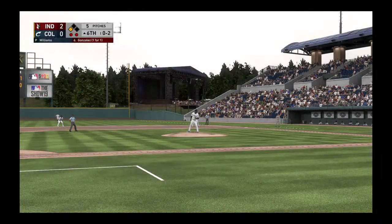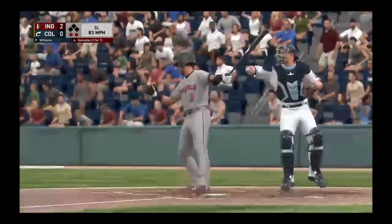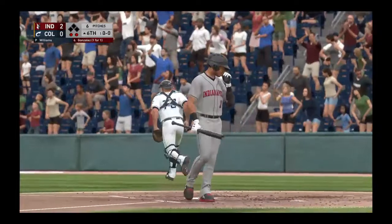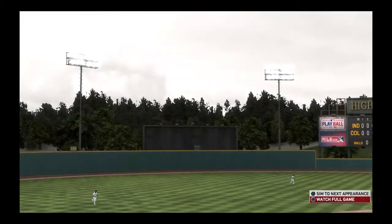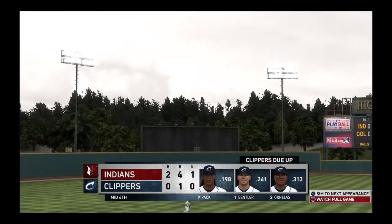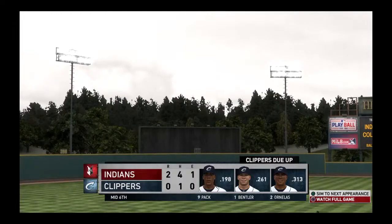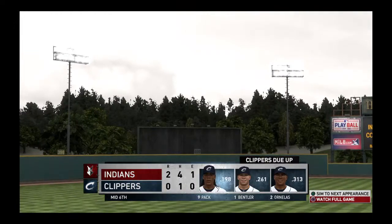A man on third with two down. A swing and a miss as he chased with two strikes, and that will retire the side. So it's 2 runs on 1 hit, no errors, and 1 man left on. 9-1-2 scheduled to hit in the home half of the 6th. Indianapolis leads it 2-0.